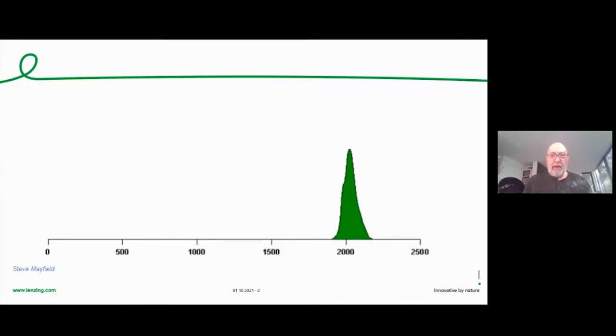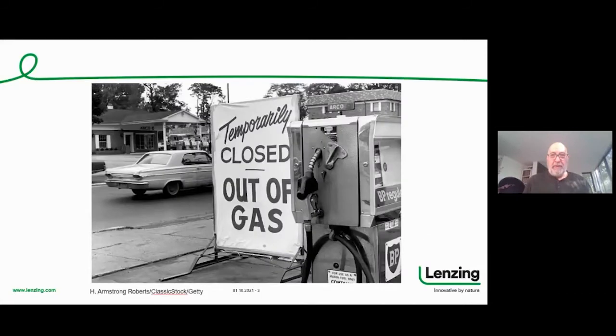And to give you a hint, I'm going to show you this image, which is from the 1970s. And I remember this. And although this is from the US, it was the same in Europe as well, because there was a shortage of oil, and there were lines of cars queuing up at petrol stations. And that's what we've lived through for the last 7 to 10 days here in the UK.